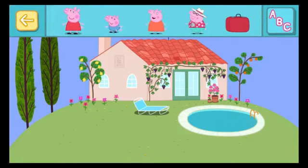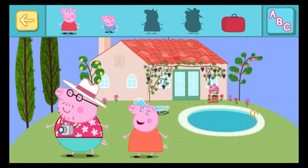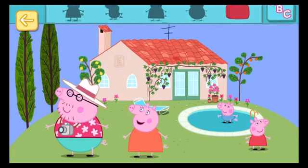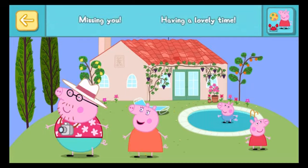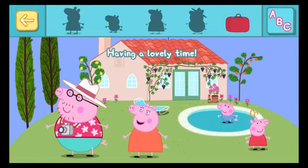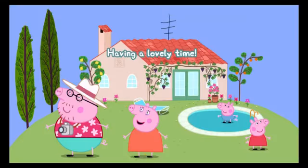Postcard sticker book. Touch a postcard. Make a lovely postcard with the stickers you have won. Having a lovely time. Are you sure? What a lovely postcard. Touch a postcard.